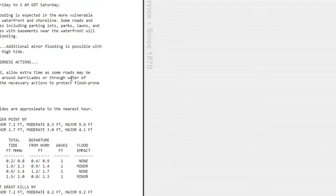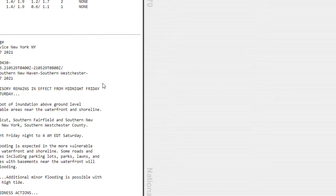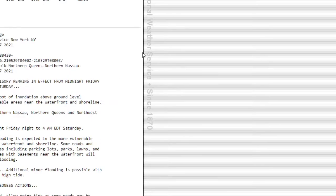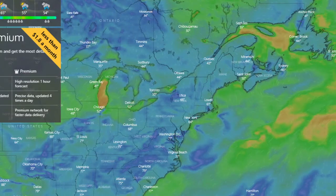That's for New Jersey. It looks like that's for Long Island too. I don't know why it's not showing us here. Let's see, this is the one for Long Island, I think. So up to 1 foot inundation above ground level in vulnerable areas. And that's because of that east wind. So it's just not going to be very nice at the beach. The only day that you might be able to salvage is Monday. But hopefully maybe some people decided to have an extra day and celebrate it today before things got too bad.